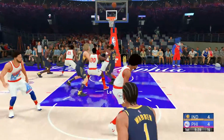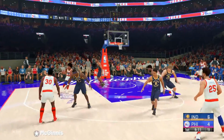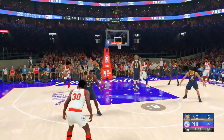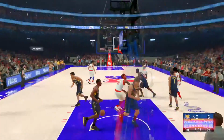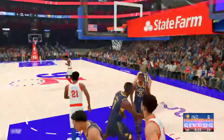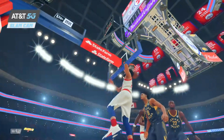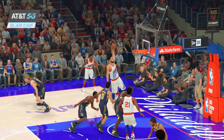Here's LeVert. One up, one down. 2 points with this. Now Irving lets it go from 14. Jump. Up top, Simmons. And then Simmons slams it in. How can you not love Simmons? I mean, some of the dunks he pulls off are insane.